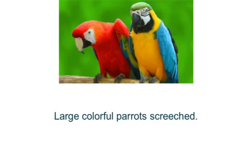When you have 2 or more adjectives, you should use a comma to separate them. Large, colorful parrots screeched. Large and colorful are both adjectives describing what kind of parrots. So we should separate these adjectives with a comma. Large, comma, colorful parrots screeched.